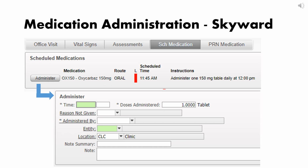Remember, there is a 60-minute window on either side of the prescribed time to administer the medication. If not administered within that time frame, medication should be held, parent notified, and an incident report completed. Every attempt should be made to locate the student before the 60-minute window is up.